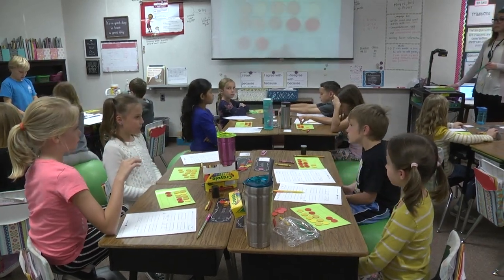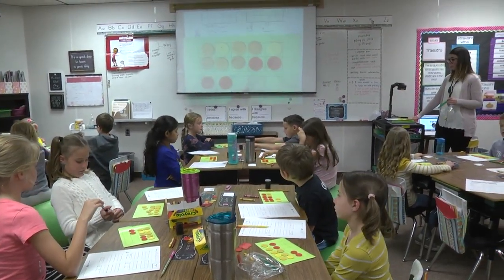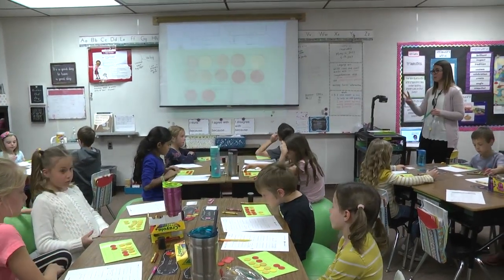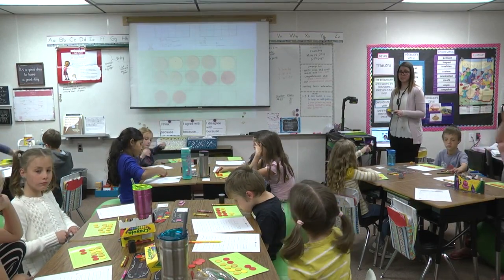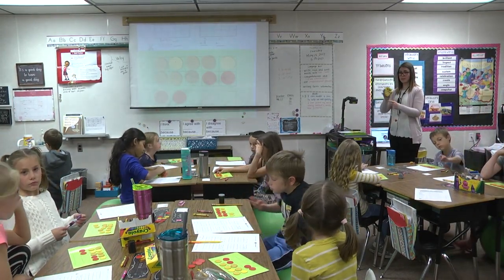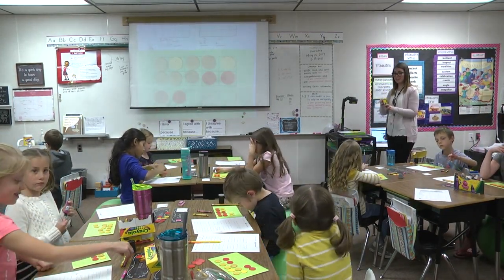Okay, now we've built our equation. We've built 8 plus 4. We made a 10. What's the second step that we need to do? Cameron, what's the next thing we need to do? We need to add 10 plus 2. Wait. Oh, wait, we need to color. We need to draw it.